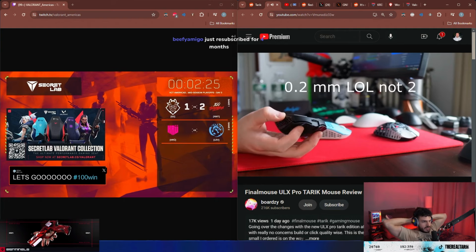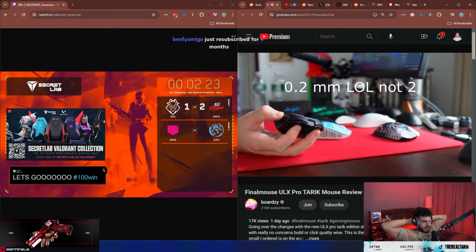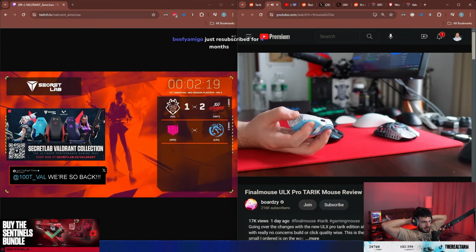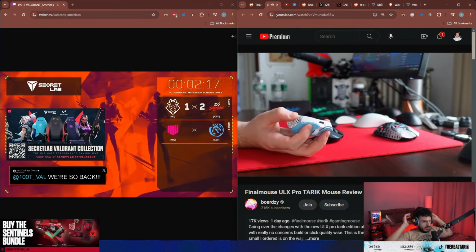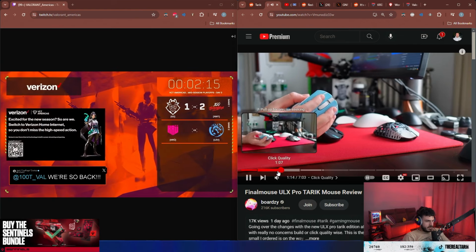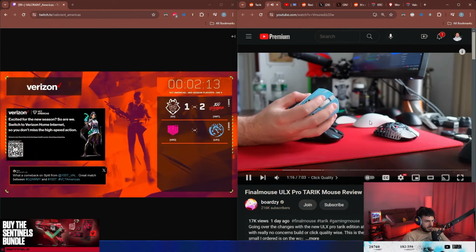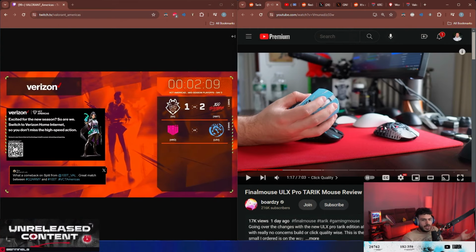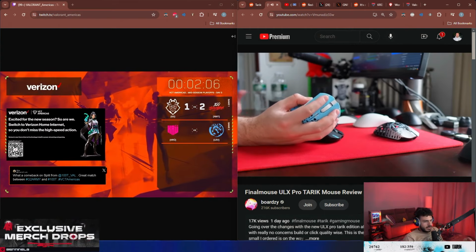Finalmouse did state something about a 2mm dimension change being made to reduce the post travel, and that is the main thing that I can notice. They also said something about eliminating side-to-side wobble, but I definitely still notice this. It's not grinding like it is on my other copies, but it's definitely still present.